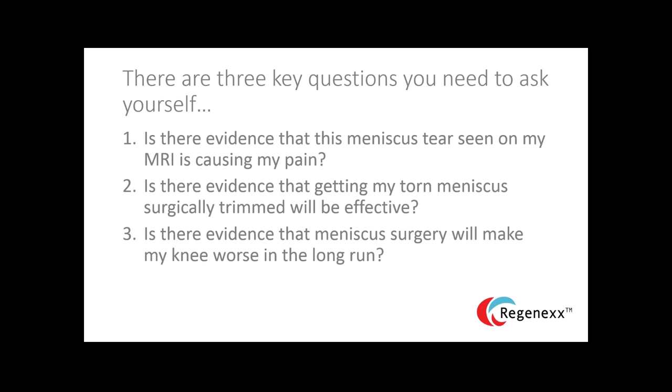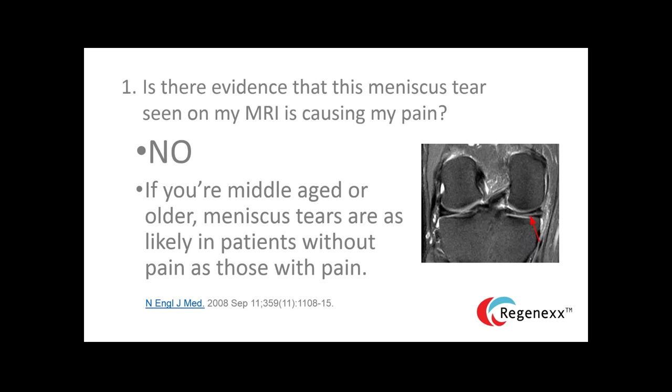That makes no sense. So is there evidence that this meniscus tear seen on my MRI is causing my pain? Well, if you're young, the answer is maybe. If you're middle-aged and in your 40s or older, the answer is no. And what do I mean by that?